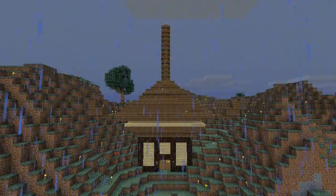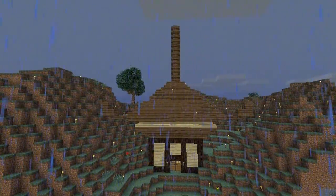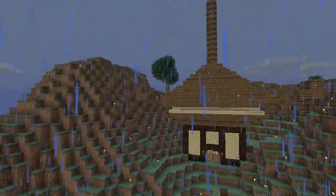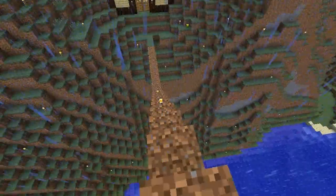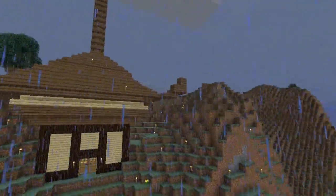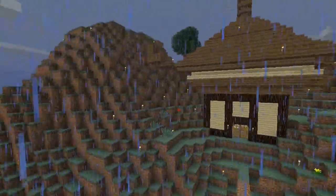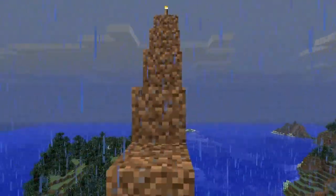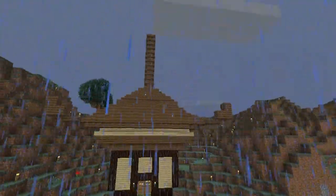Well, of course it's raining when I get over here. But there it is. That's what it looks like. Oh yeah, I'm standing on my little platform. It's hard to see because the dark wood blends so well with the cliff or the mountain dirt, whatever. But I cleaned up the gaps. Before, you could see some gaps between the roof.